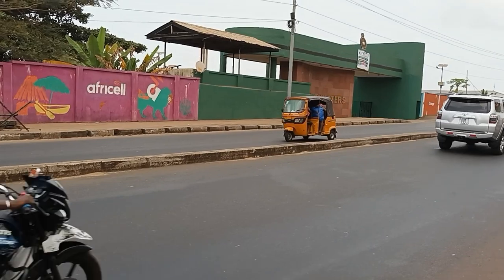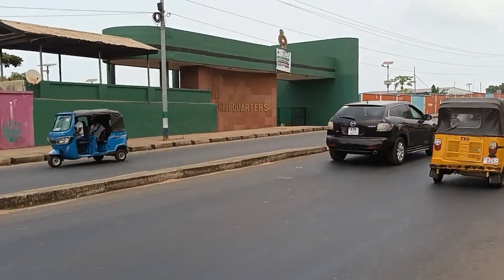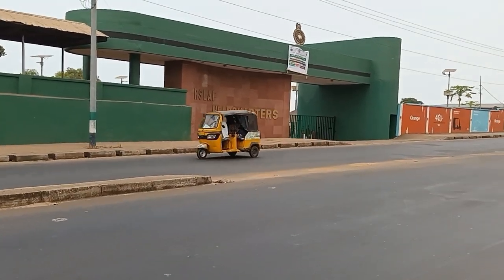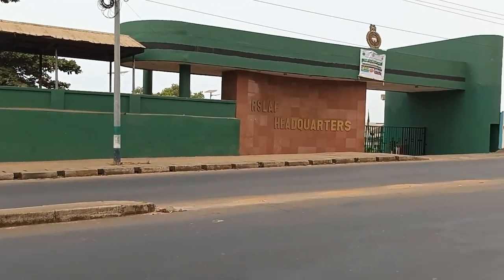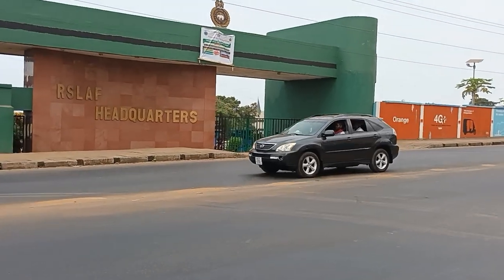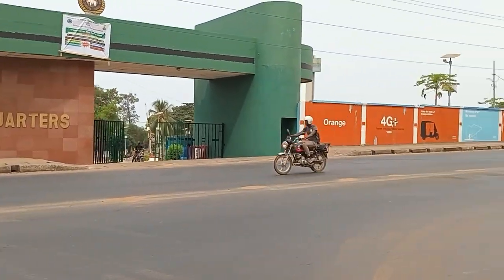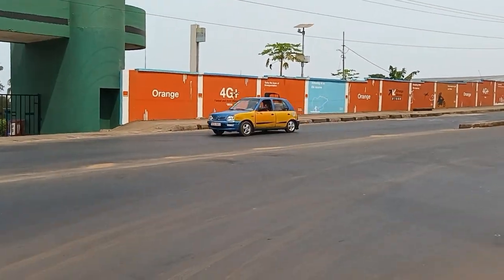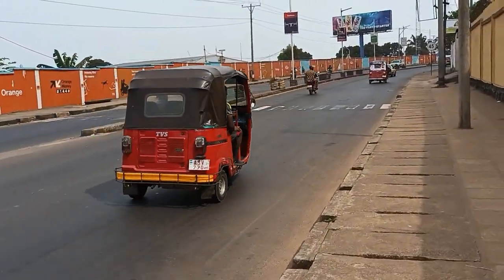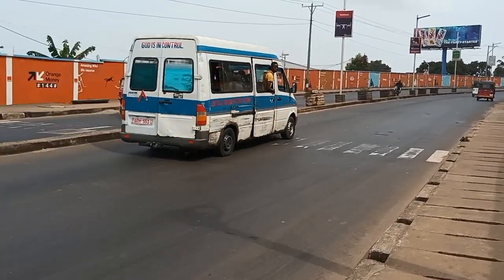After the National School for the Deaf and Dumb is the Republic of Sierra Leone Armed Forces Headquarters, a place named Cockrill. That's why all of this area is being called Cockrill. There is the headquarters of the Republic of Sierra Leone Armed Forces. As you can see, it's RSLAF headquarters. RSLAF simply means Republic of Sierra Leone Armed Forces.